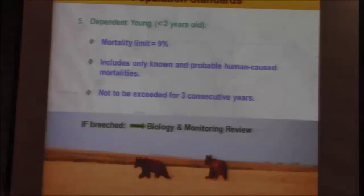So it's interesting to note that there are some safeguards built into the conservation strategy, such that if any one of these population standards is breached, the IGBST will conduct a thorough biology and monitoring review to try to determine what is the cause for the deviation and to make some recommendations on mitigation measures. And in the worst case scenario, if the study team decides that these mortality thresholds can simply not be attained, the YES committee has the legal authority to submit a petition to delist or to relist the grizzly bear, the Yellowstone grizzly bear.